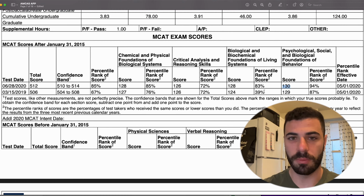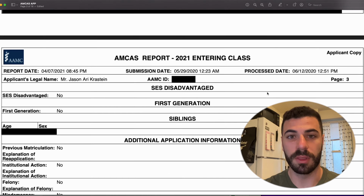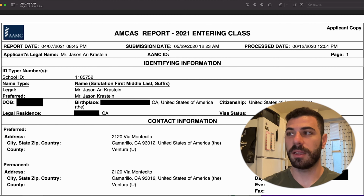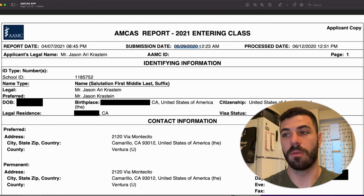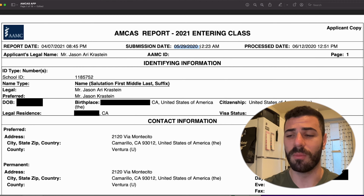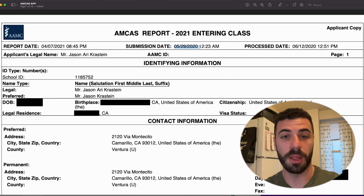So let's jump back up to the top of this application because there are some important things I want to show you guys. So the date that I had submitted was 5/29 of 2020. Now, as you guys can see here, I took the MCAT at the end of June, but had applied at the end of May. So why did I do this? I did this because I want to be on and verified right away so I don't lose any time in the verification process. Because the later you are to apply, the later you are to get verified.